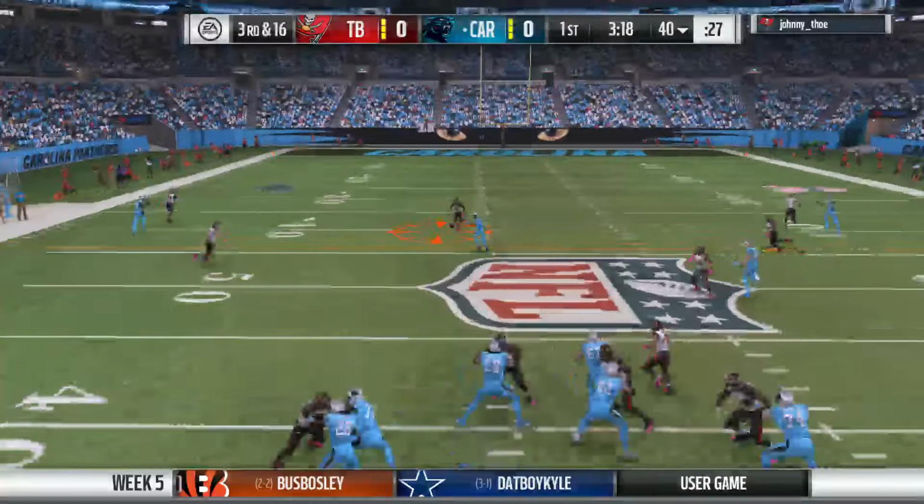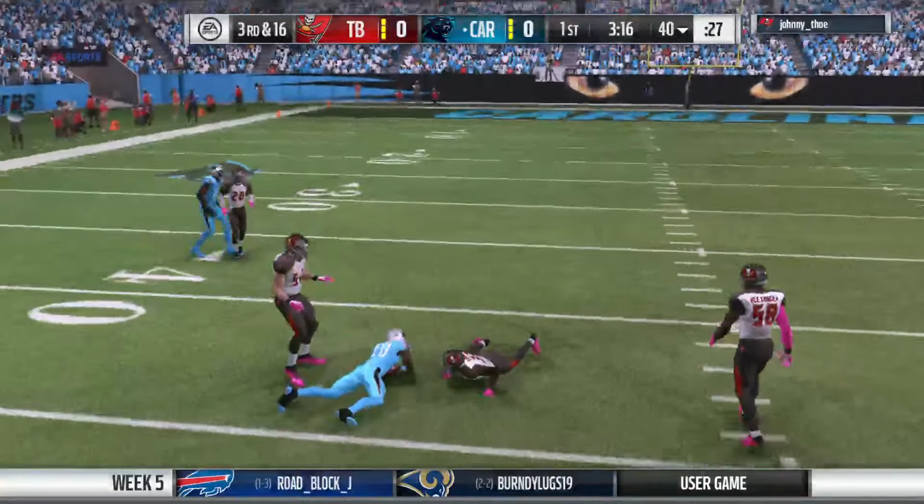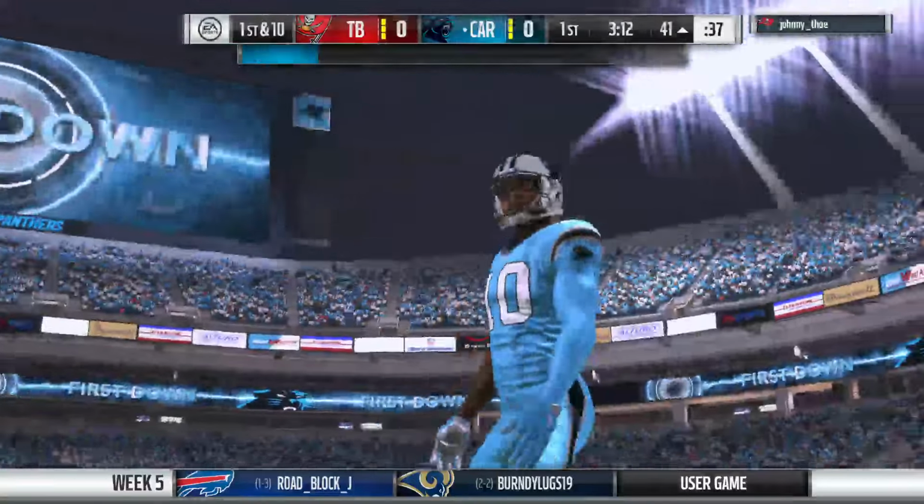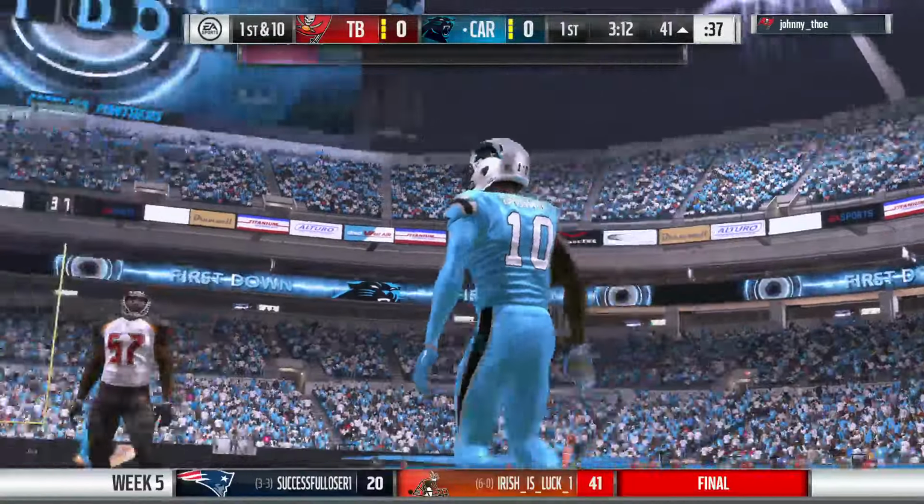3rd and long. It's Newton. He gets it to Brown. Complete. A gain of 19 and picking up the first. And fits the exact right word.